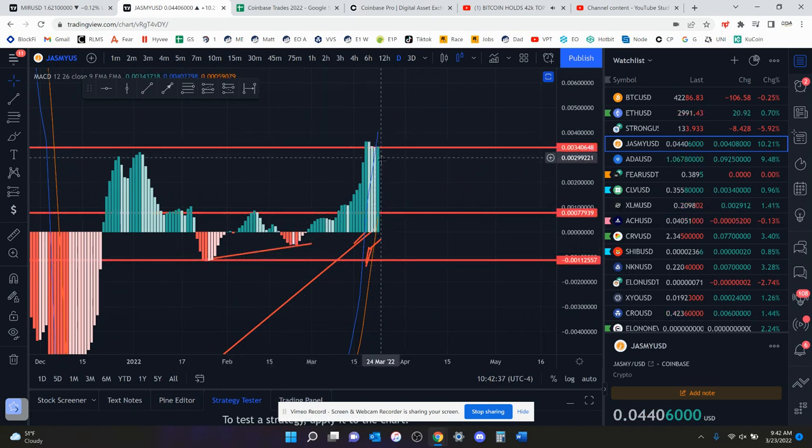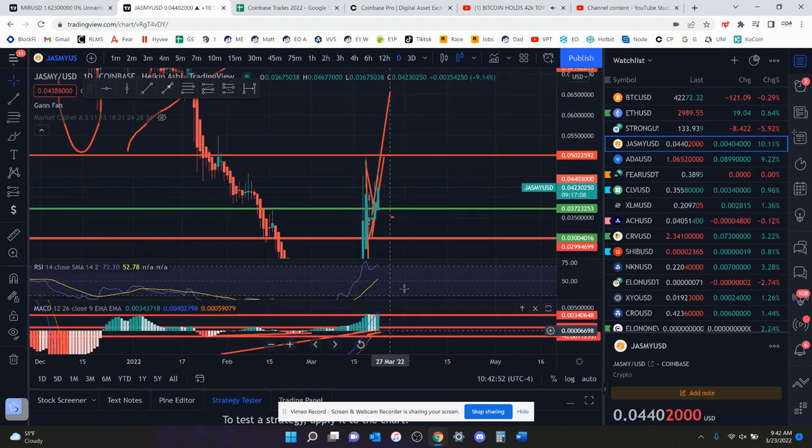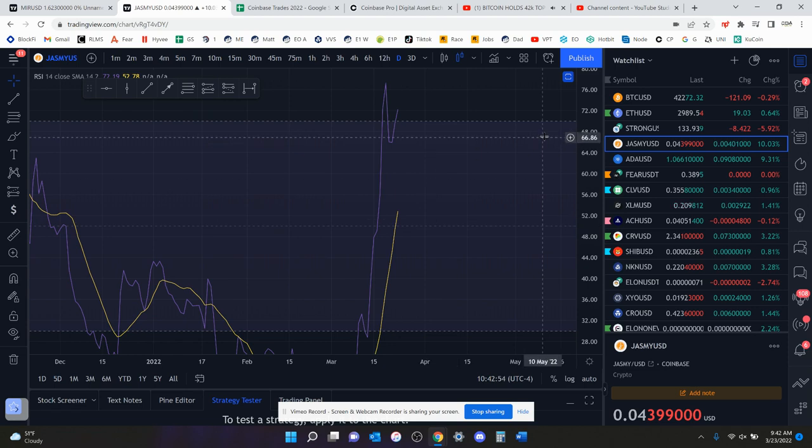Now, next time you come down and consolidate down, which right now looks like you're right at resistance for the MACD on the daily chart, when you do come down, you need to make sure you don't lose this level of negative 0.0005. If you never even go into the red, that'd be bullish on the MACD. Let's go see how the RSI is looking, and then that'll be about it.